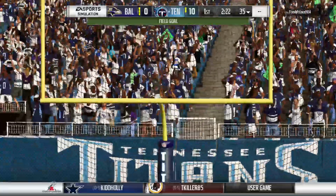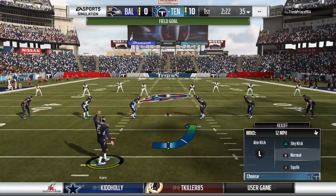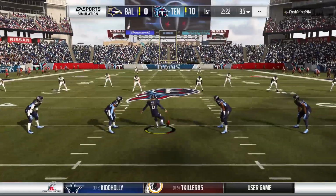And Succop will put this one right through. And the lead moves to 10-zip. So the drive stalls out inside the 15-yard line, but they do get 3.